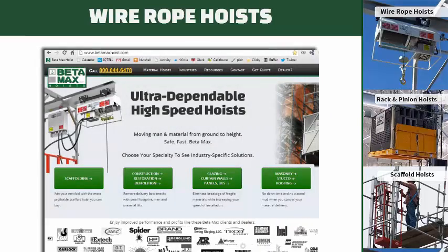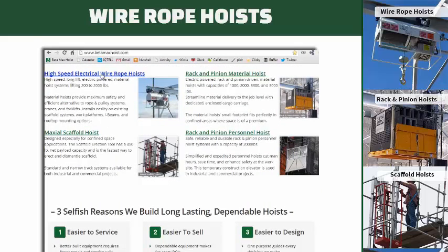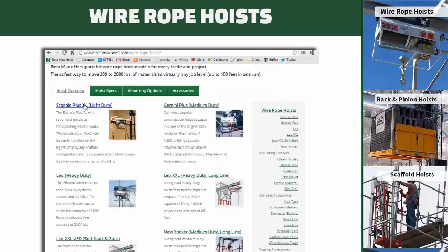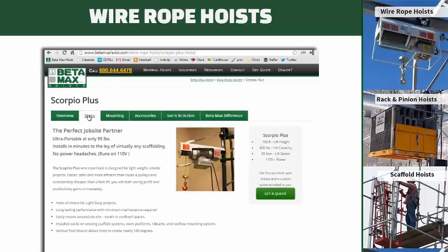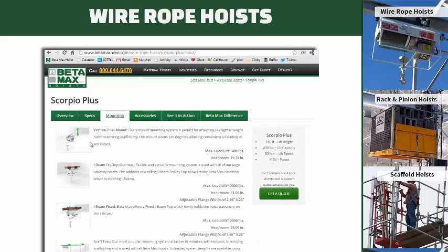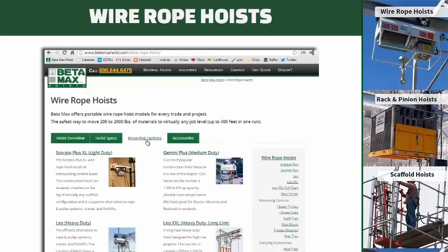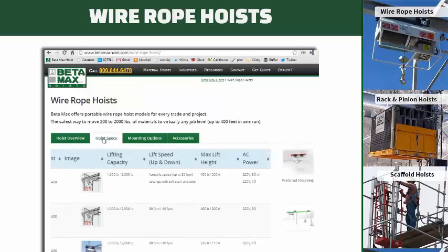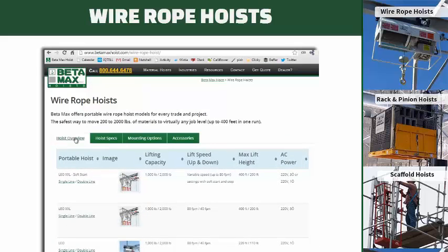Need an overview of our wire rope hoist line? Go to our website, betamaxhoist.com, then scroll down and click on high-speed electrical wire rope hoists. You'll see a page that describes each hoist and allows you to click on a specific model to get further details, download specs, see the specific mounting options available for that hoist, and more. You can always click the wire rope hoist link to get back to the overview page.